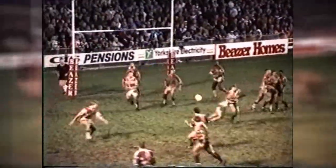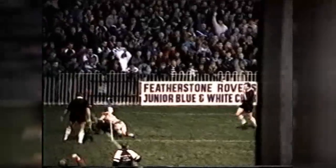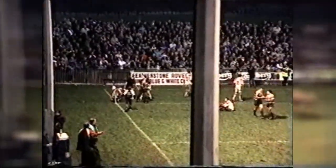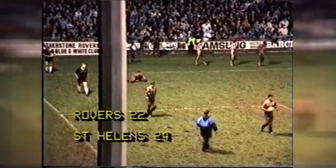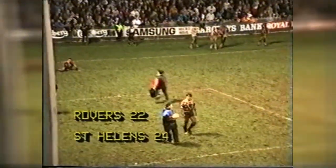So Brendan Toulter. One ball out there to Paul Newell, has got to score. To Owen. Owen into the corner. And that's no more or no less than Featherstone Rovers deserve. Because them players this afternoon, they've given their all. And there's nobody can say any otherwise.